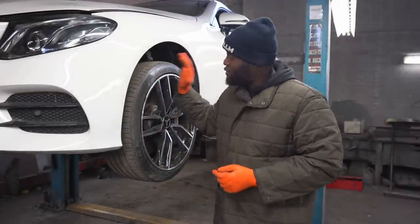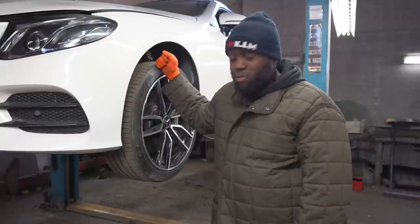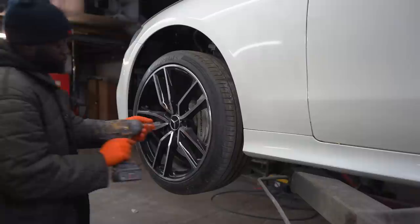So I'm happy that we've got a ramp. But anyway, enough talk about the ramp. Let's get all of these wheels off and get these splash guards on this car.